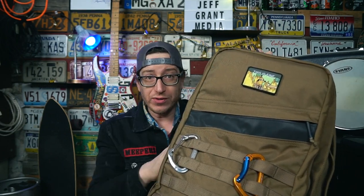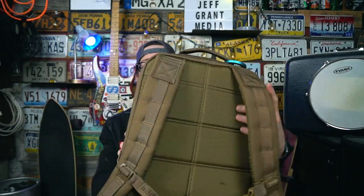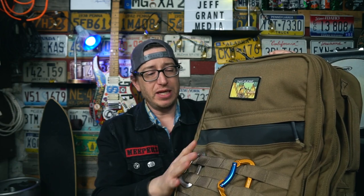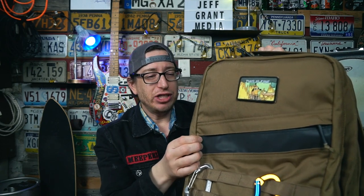Now it is 1000D with the 210D backing and underside straps, but I find this to be really, really stiff, even compared to the MCB 26 liter GR1 that I had, which I thought didn't feel as stiff as this Coyote LR does, but that was a little more abrasive, and I think that had to do with the dye that was in the bag. But I just feel like this 1000D Coyote LR, it's really stiff.